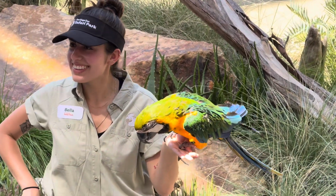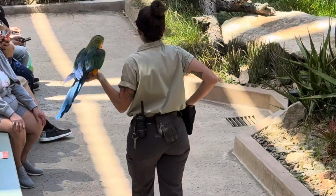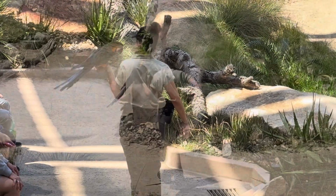Now macaws like this will travel more than 15 miles to the same tree to roost at night. So it's up to you and I to make sure that these beautiful birds still have a roost to return to.